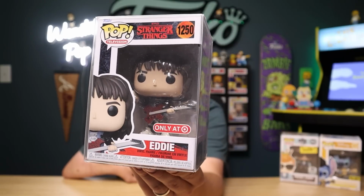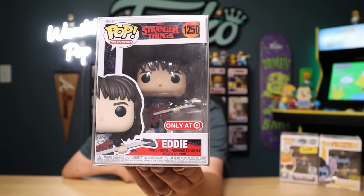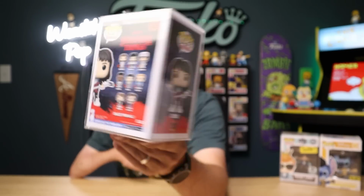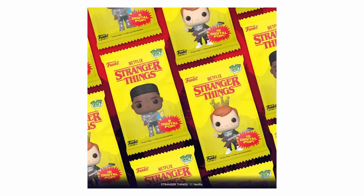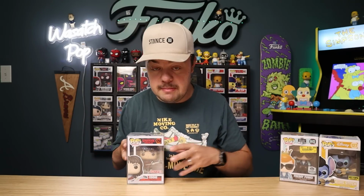I do love me some Stranger Things pops. I have been pretty selective on the pops that I pick up because there's so many of them. I mean, if the back of the box is any indication of how many there are just from the past season, well, there you go. But there is a new line of NFTs coming out that is Stranger Things themed, and they do have a Freddy Funko as Eddie, this exact same mold. So I figured let's pick up the pop, and when the NFTs come out, hopefully we can get that Freddy Funko royalty to match along with this one right here. I think it would make a great display piece and a great picture too.